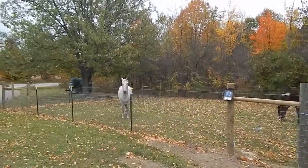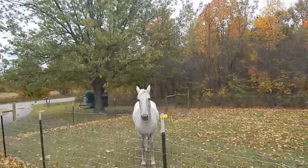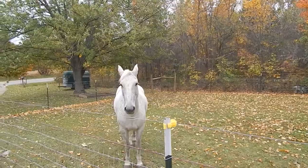This silver black one, she's a Mustang. She was adopted. She's about 15 years old now. Her name's Sadie. She's pretty sweet.